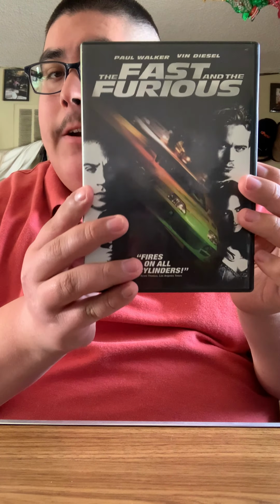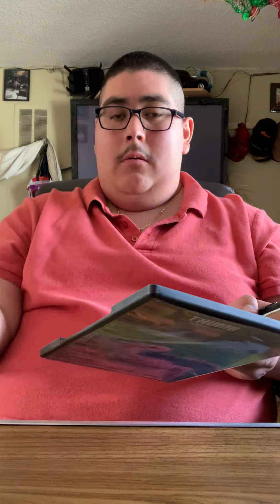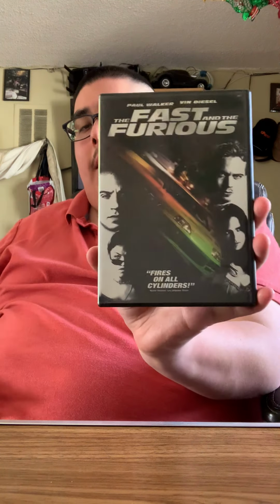Now we're into the century, 2001 to, I believe, 2011. Next is The Fast and the Furious, the original. Front, side. This has the Roman numeral one, I believe. Special features. There's the movie. On this one, the two-disc set, which has the digital copy, it's kind of the same color as the DVD. That was The Fast and the Furious, number one, a classic.